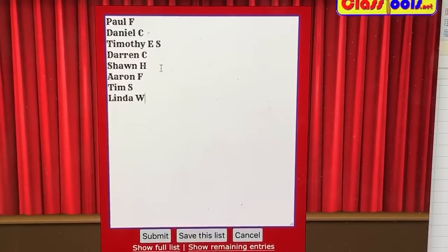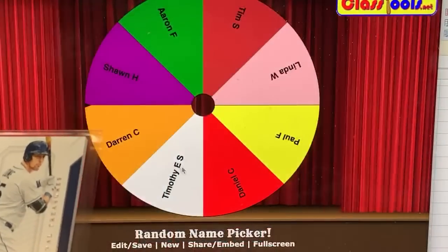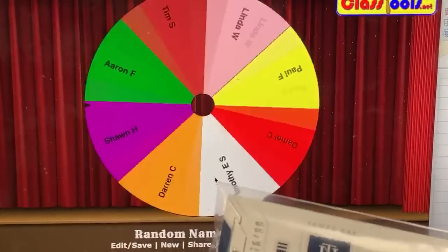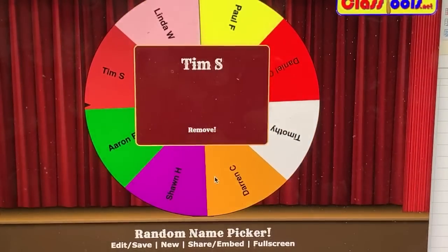So who's going to get that? We'll start with the Nate Lowe first. Get him out of the way. Nate Lowe, the winner of the bonus card, goes to Round and Round We Go. Where it stops, I don't know. It's going to be Tim S, who had card number 7 in the first round. So Tim S, you get the Nate Lowe to go along with your 7th card, which was a Kevin Kramer. So that's nice. Kind of makes up for the Kramer. I mean, Kramer's a young player, not a lot of value to him yet.